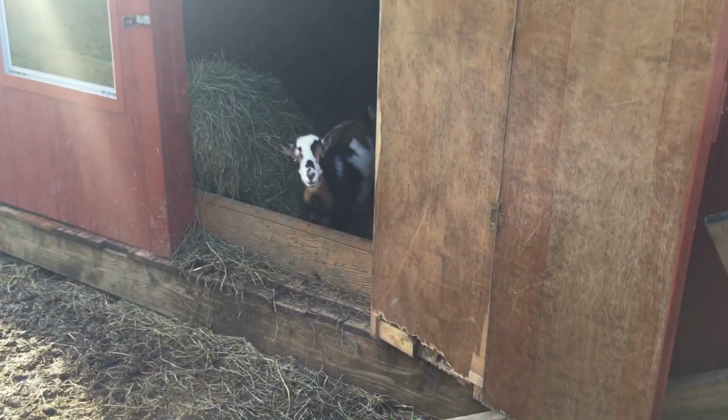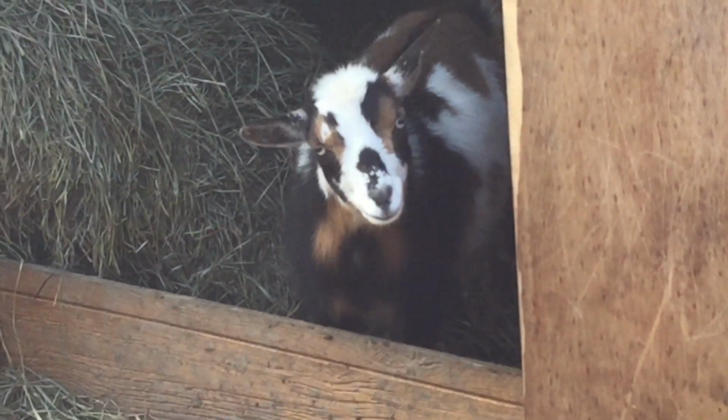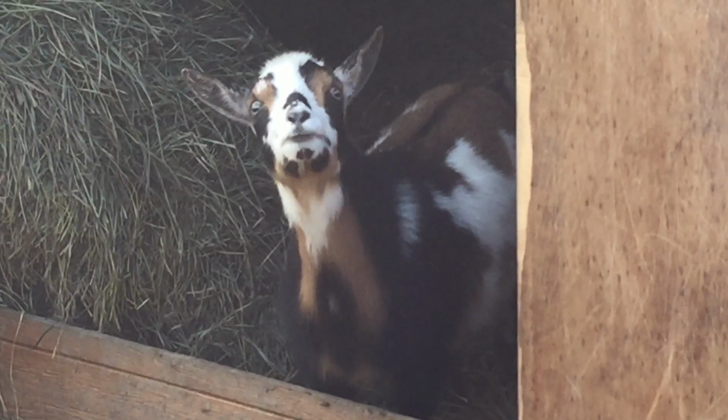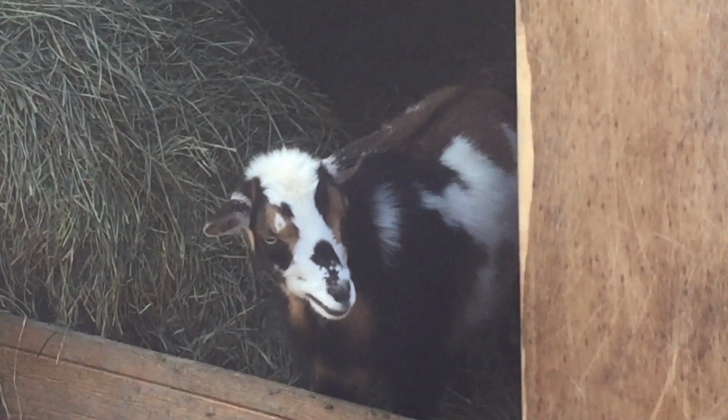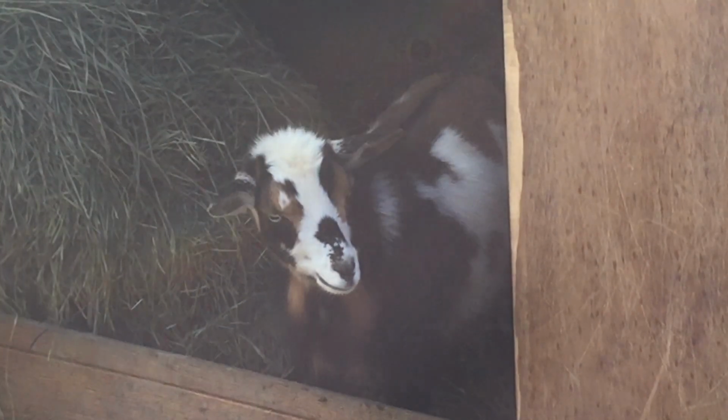Spice! What are you doing, Spice? What are you doing? Hi! Oh, I know. Sophie's still over there trying to eat the rest of that grain if she wants. I'm sure. Trust me, there's not much in there. But oh, we're losing focus. The sun. The sun. Let's pull you out. There you go.